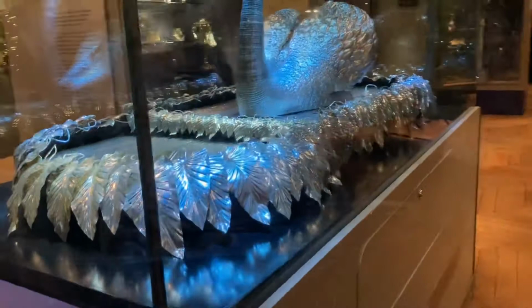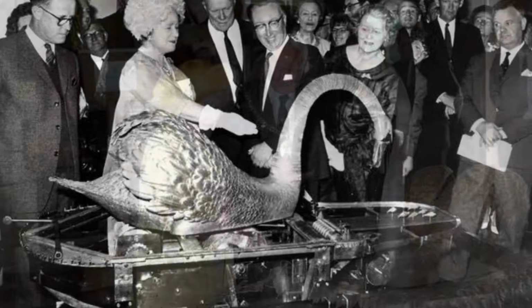The silver swan was a favourite of Her Majesty the Queen Mother. It was valued as priceless.